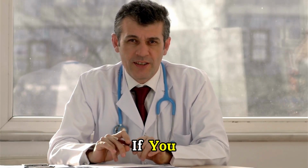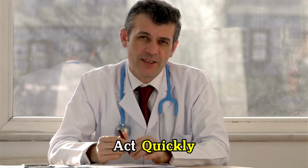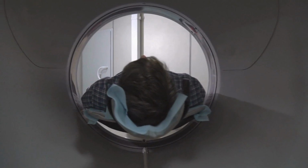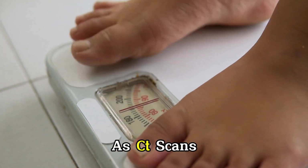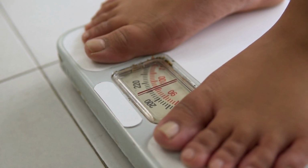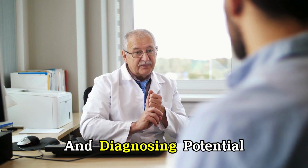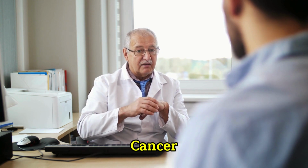What to do? If you or someone you know is experiencing sudden and unexplained weight loss, it's important to act quickly. Consult a doctor immediately, share details about the weight loss and any other unusual symptoms, no matter how minor they may seem. Request diagnostic tests. A doctor may recommend blood work, imaging studies such as CT scans or MRIs, and potentially endoscopic evaluations to assess the pancreas. Track your weight regularly. Keep a record of weight changes, as this information can be valuable for doctors in identifying patterns and diagnosing potential issues. Be proactive. Early detection is crucial in managing pancreatic cancer.